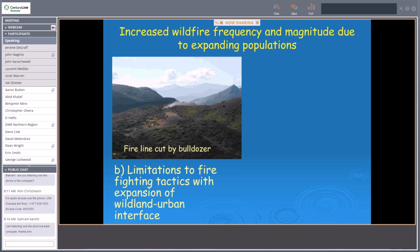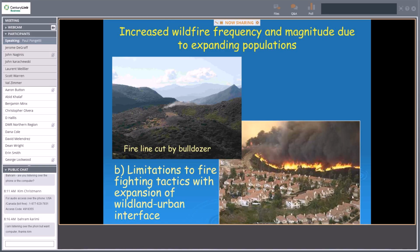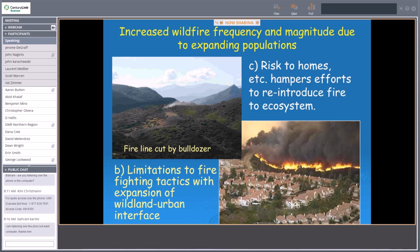So that's one of the factors that's obviously playing in this. We also have a limitation to firefighting techniques by this expansion of wildland-urban interface, because if you have a natural landscape and you get a lightning fire started in this particular area, you have a lot of options for very quickly containing it while it's in a much smaller size. But if you have subdivisions and individual homes and other things in that area, then you're going to be trying to protect them, and you're liable to end up having to encompass a much larger area and be constrained in trying to keep it small in this kind of situation. So that sort of favors having more larger fires.